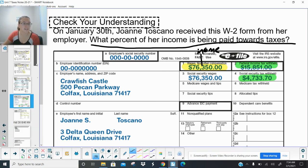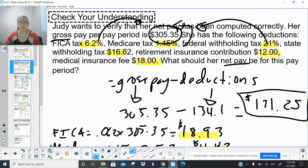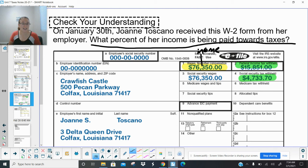Okay, so I know that kind of seems like a lot. It's really easy. You just have to pick apart what's there. Either you're going to be subtracting if we're talking about net pay, gross pay minus deductions, or you're going to be dividing if it asks what percent. So read the question very carefully. If it's asking for net pay, subtract. What percent, you should divide.